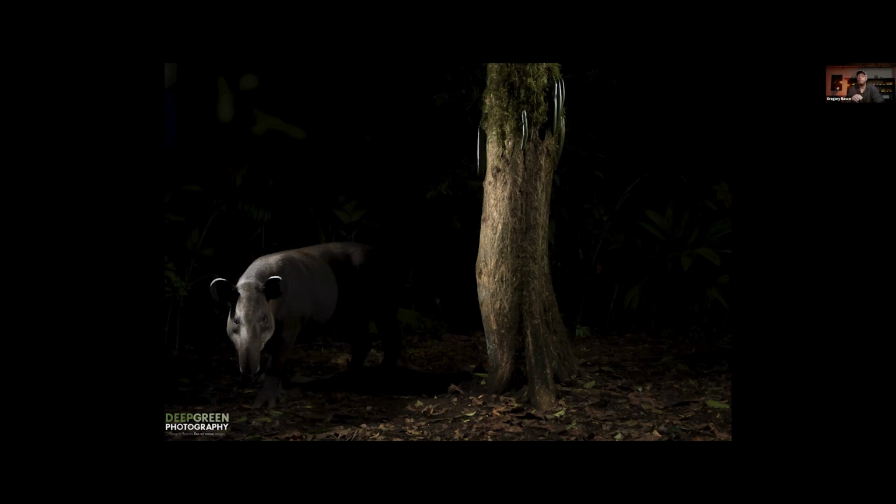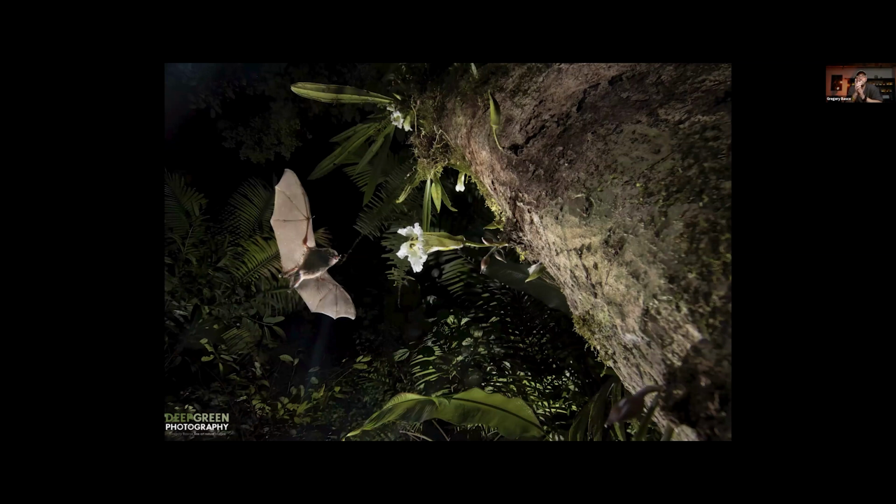And so this is the lighting we got, and we were really happy, and the whole project was happy to get this kind of shot that shows the tapir's relationship to this tree. Now, we tried some other things. This is the same tree, but these are the flowers of that tree, which we knew would be pollinated by bats. My friend Paulo, my business partner Paulo, is actually a bat expert. That's what he studied in college, was ecology of tropical bats.